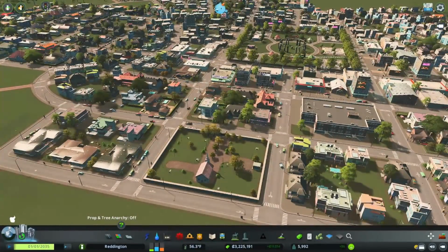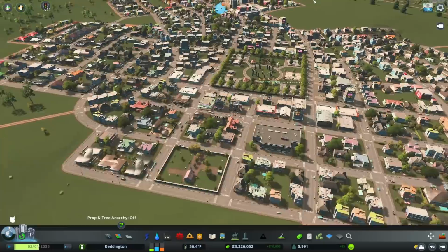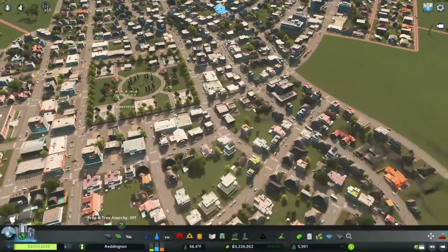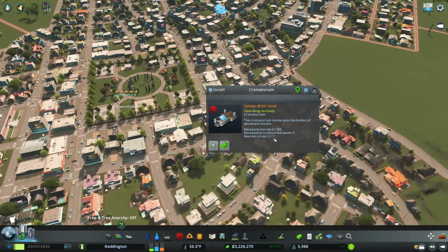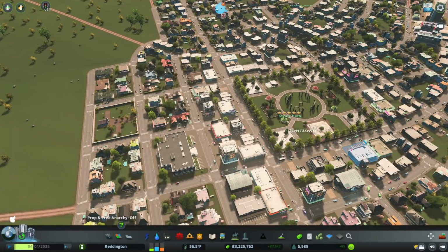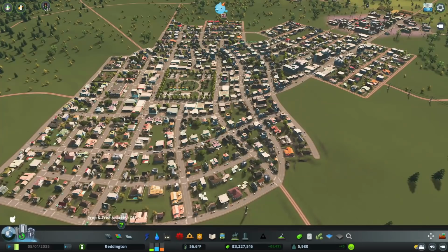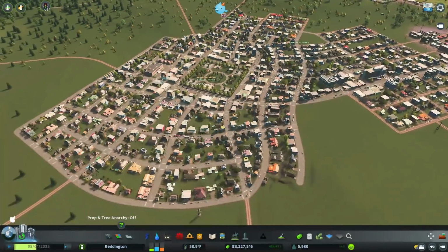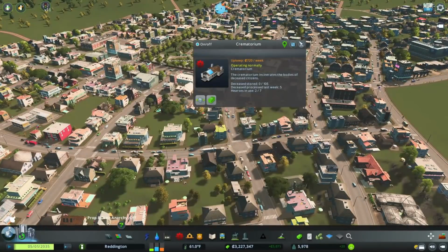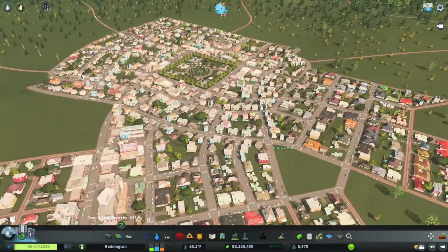I know some people like to have them look full. That's cool, but if they are full, then they don't really help with death care. And crematoriums are great on their own, but if you notice, they only have 7 hearses. Cemeteries, on the other hand, have 10 hearses. So while they may fill up, and it's really annoying to have to take them away again, they're really useful to have around in the event that you end up with a death wave, which is actually really common in Cities: Skylines. So I highly recommend having both crematoriums and cemeteries, and have the cemeteries be able to receive dead people. That will actually help manage death waves further down the line.